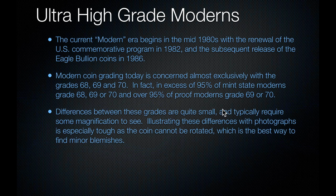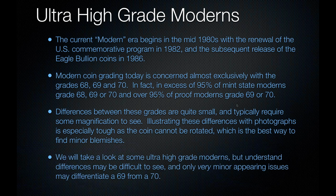These coins are very hard to see the differences in, and they're very tough to show photographically. Because first off, whatever imperfections you're going to find on a 69 are going to be very, very tiny. And second of all, very often it's necessary to rotate the coin under the light in order to see the defect. In other words, at a certain angle, that defect may not show up. Okay? So we'll do our best. So we're going to take a look at some of these ultra-high grade moderns, but understand that telling the difference may be somewhat difficult, okay?